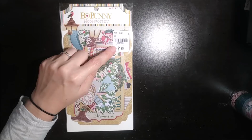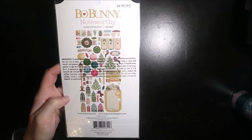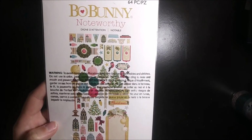But this was only $1.99. It was the Bow Bunny Noteworthy. It comes with 64 pieces of die cuts, and die cuts are just hard for me to pass up. I mean, I use these in junk journals like a crazy lady, and look at those houses. That's why I couldn't say no, because the houses are just too stinking cute. I couldn't deal with it.